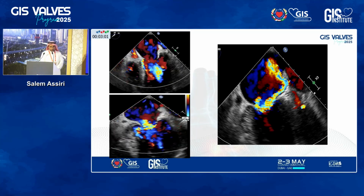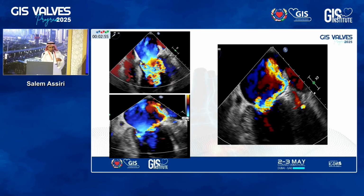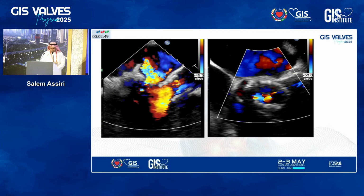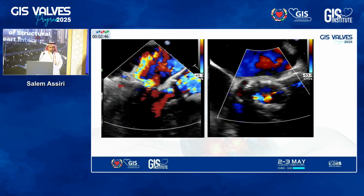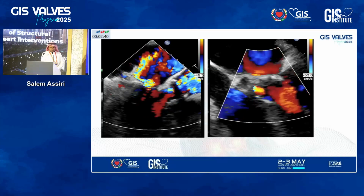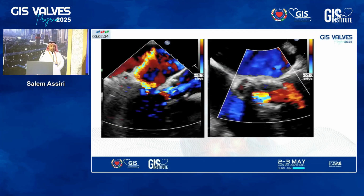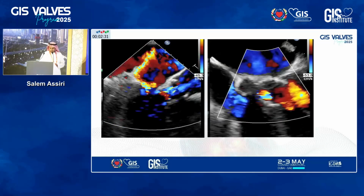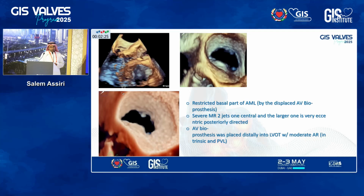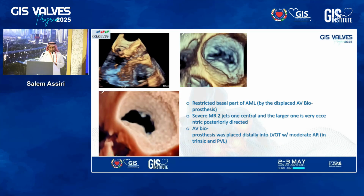Now you can see a severe mitral regurgitation, particularly 2 jets, one central, one posteriorly eccentric, posteriorly directed jet, which is pretty severe. You see the static picture on the right side. And you see here that the AI is getting a little worse. You see a PVL, which is in the posterior. And the most important is the MR, which before was mild at worst. This is the TEE, 3D, you can see the anterior leaflet is actually restricted, at least the basal half of it.